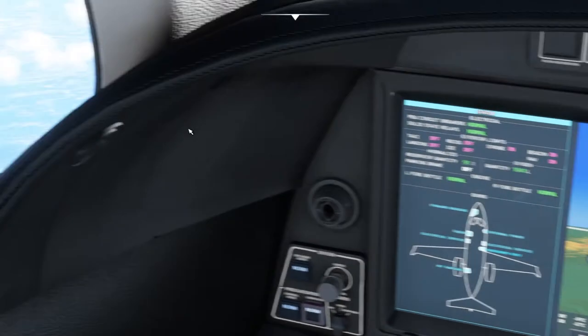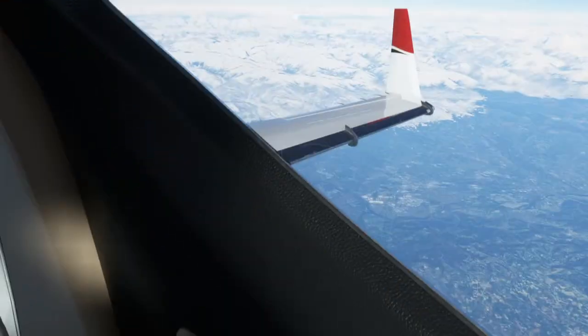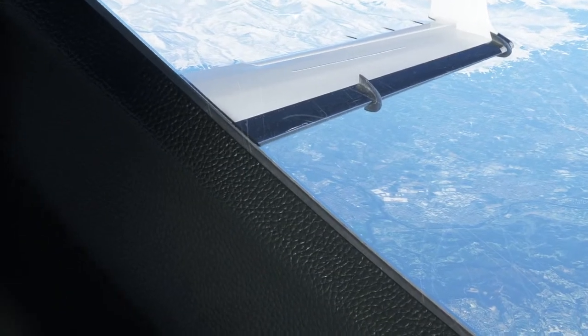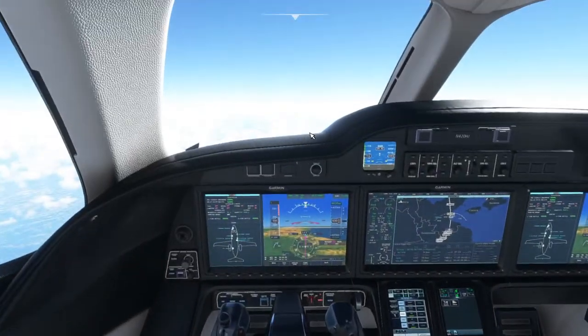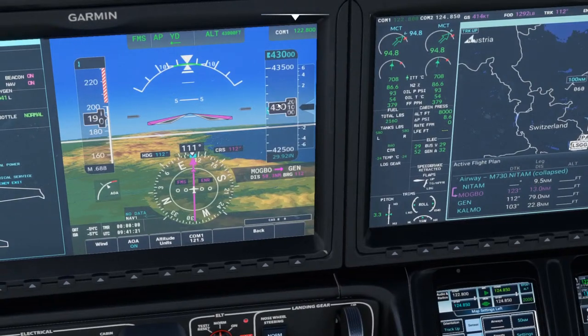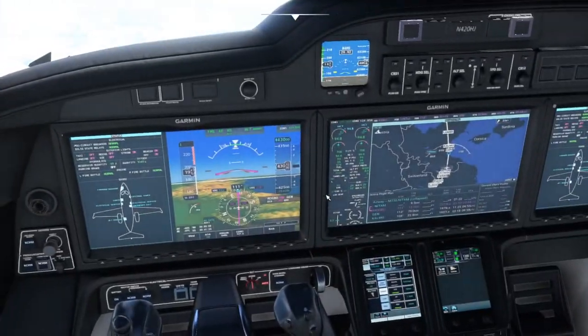You have the ice light, which is illuminating the leading edge of the wing, so you can see if there is any ice. But the anti-icing system is really efficient, so you will get the ice detected light as you saw before, and it will remove all the ice in a matter of seconds.